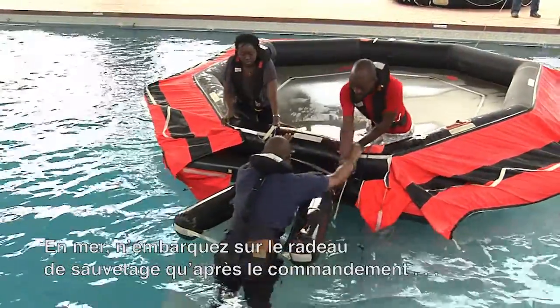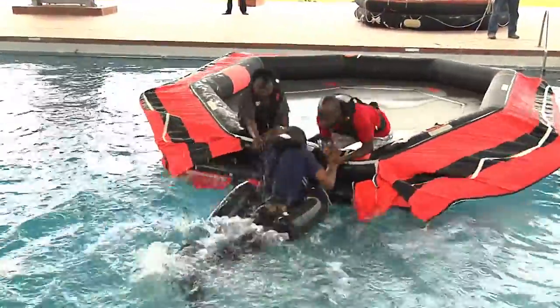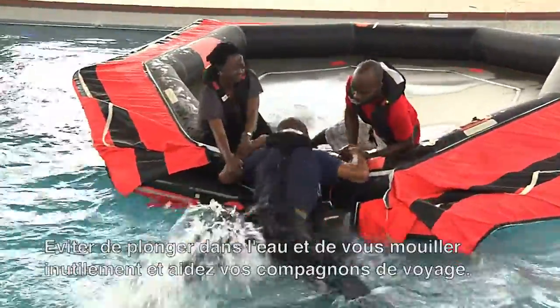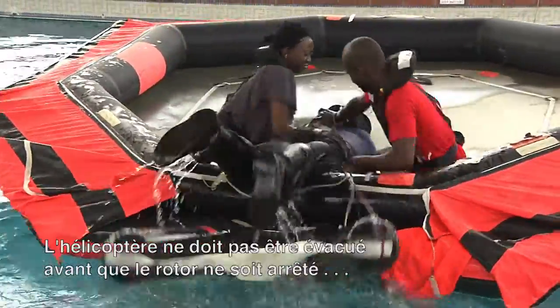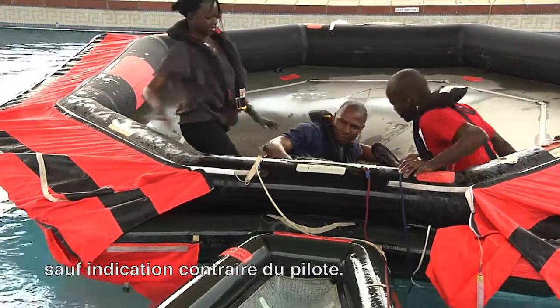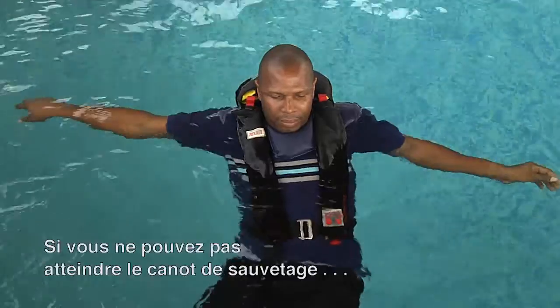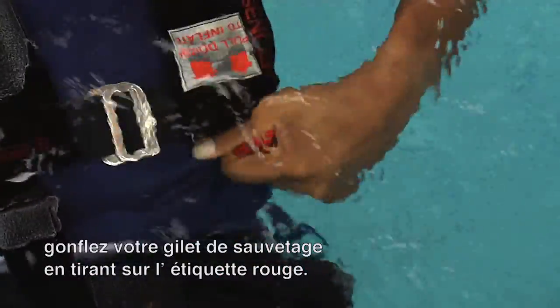At sea, enter the life raft after the command, evacuate the aircraft. Try to avoid entering the water and help your fellow passengers. The helicopter should not be evacuated until the rotor has stopped, unless instructed otherwise by the pilot in command. If you can't reach the life raft, inflate your life jacket by pulling the red tag.